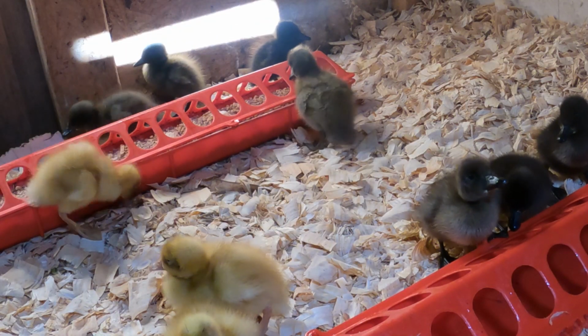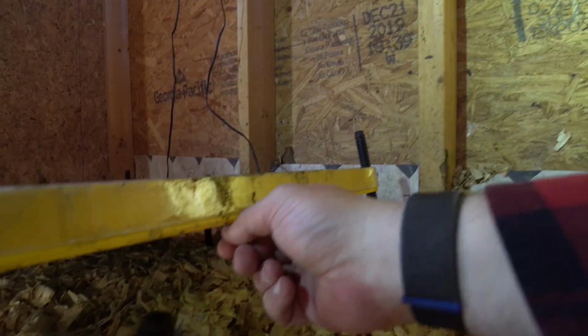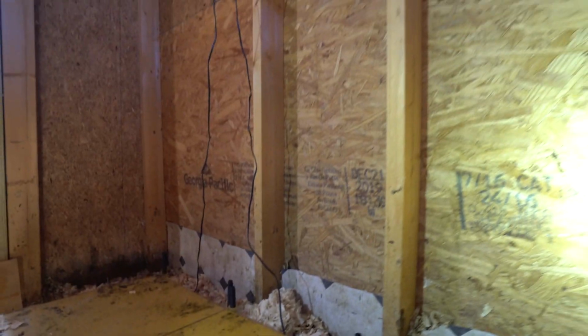There is this one duckling who I stuck underneath the heater who doesn't seem like they're doing well. I gave them some water, tried to perk them up a little bit, see if they bounce back. Every once in a while you do have one of those weaker ones that doesn't take well to the journey. We'll see how that one does.